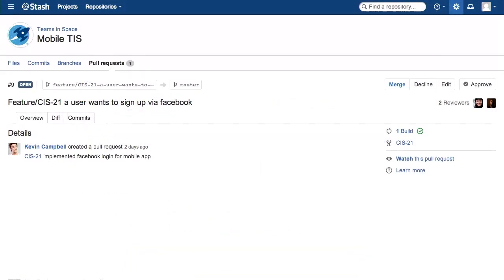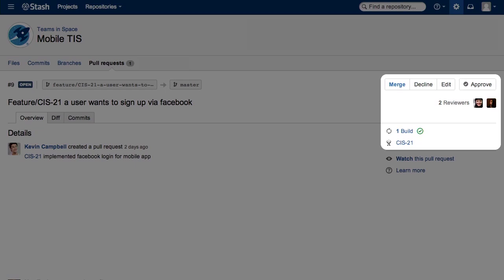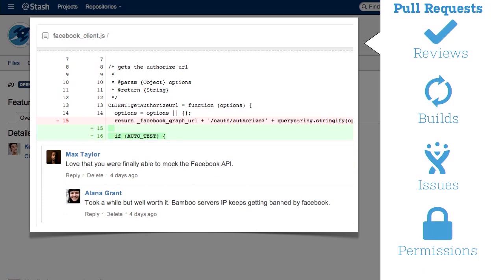This is what a pull request looks like once it's created. It's quite complicated, but what I want to draw your attention to is this box on the right-hand side, because that's where we bring together all the aspects of quality. Let me take you through them one by one. This is the point in time when you want to do your peer code review, and Stash provides a best-in-class web-based code review tool. That code review tool has all the collaborative features, so you can bring your team in, you can comment, you can mention people, and you can add reviewers if you want to bring someone else into the conversation.